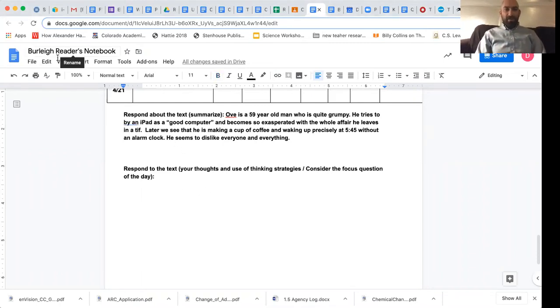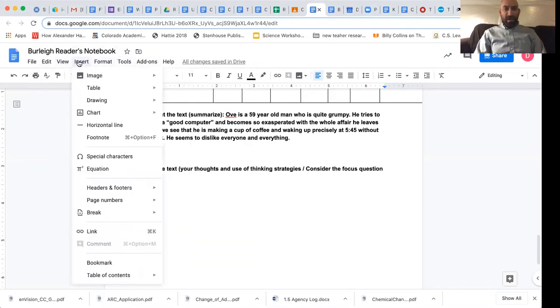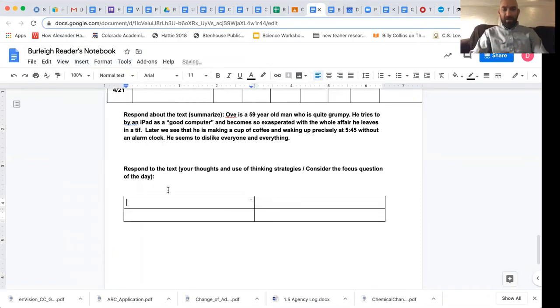So the first thing I want to do is create a T chart in here, a little table, where I'm looking at the strategy and then my thoughts on it. So the first strategy I know that I'm going to need to think about right now, I'm really wanting to think about my sensory images. I have some questions that go with that.